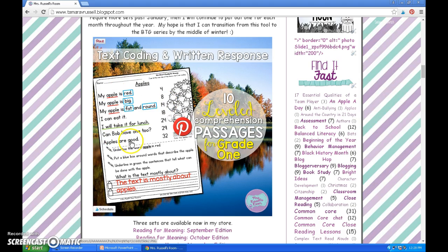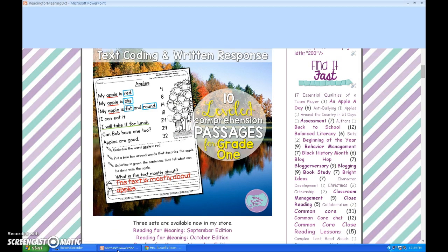You can see when a student is finished with the work what it'll look like. Here they're underlining specific words in the text, so they're identifying words. They're also marking descriptive words in some cases. And then here they're telling me what the main idea is. And the beauty of these passages is that I've aligned all of them to first grade standards for comprehension. So let's take a peek at what the inside of the pack actually looks like.